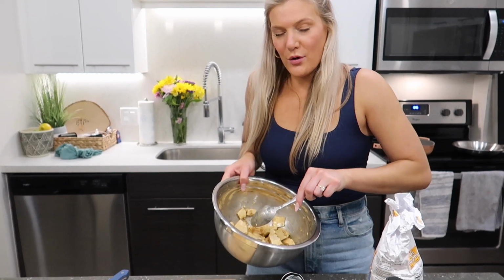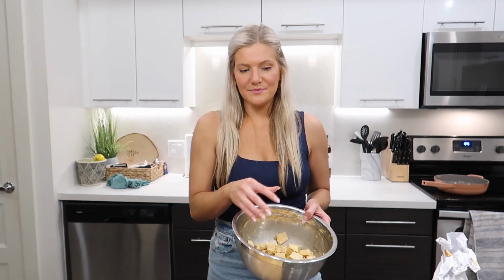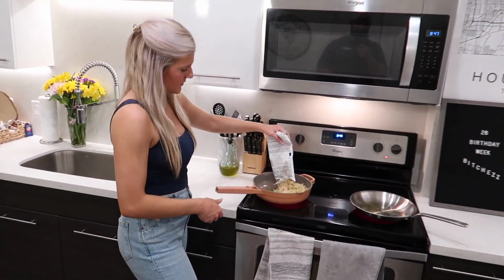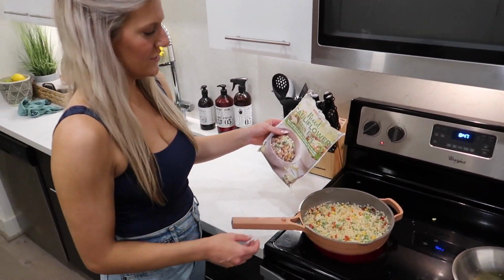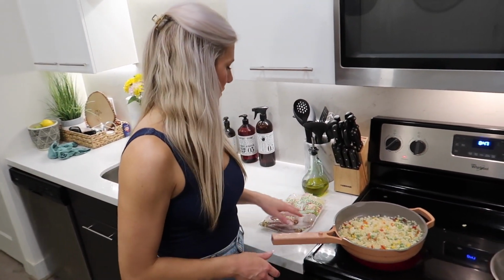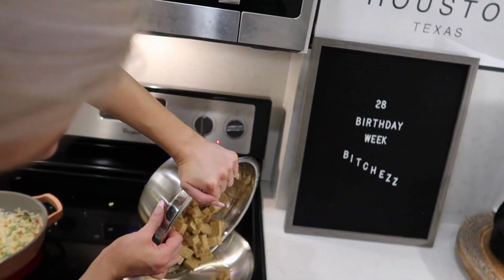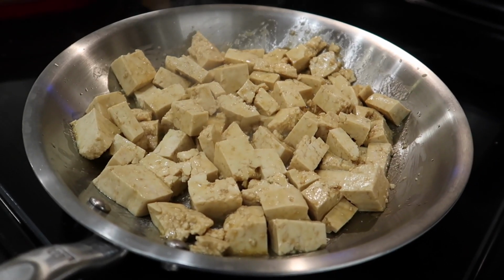And I'm gonna throw this on a hot skillet in some avocado oil to crisp up, and then I'll come back. Pan heated up with just some olive oil in it. I'm gonna throw that in. This is a great mix because it already comes with a bunch of different veg in there, and also some sesame oil and tamari. So just let that go.